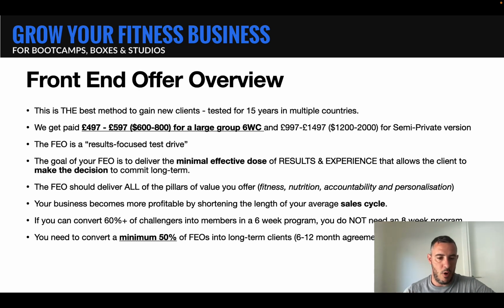Now, one more thing on converting people into the back end: you need to be converting a minimum of 50%, bare minimum, of front-end offer challenges into long-term 12-month clients. Okay, so 50% is the bare minimum. If you're not getting at least half the people to convert, it means either you're not delivering enough value and results, or you're not systematically inviting them to continue. It's not enough to just do your 4-week challenge or your 6-week challenge or even a 1-week trial and then just hope that the person comes to you and signs up at the end.